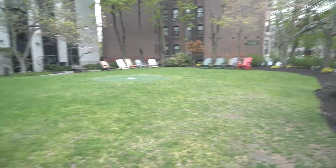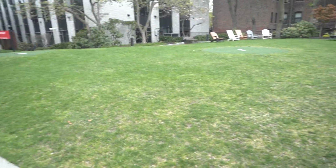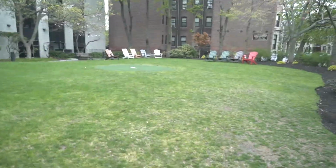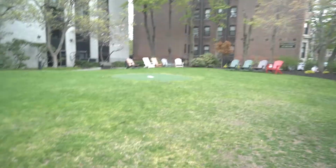These chairs are usually all over, and people are out here when the weather's good, but most of the weather is pretty cold, so not too many people are out here unless the weather's really nice, like at the beginning of the year or towards the end.